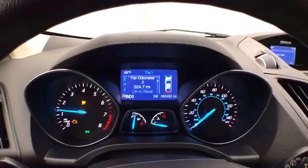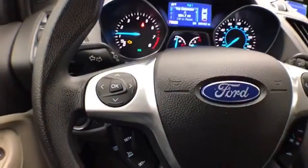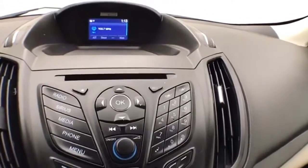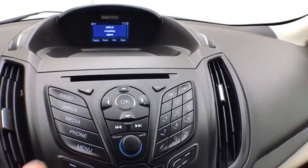Easy to read gauges with driver information system, controlled by buttons on the steering wheel. Cruise control, steering wheel mounted audio controls. Easy to operate radio and CD player. It's also satellite radio capable.